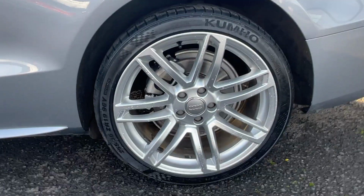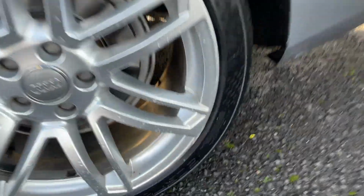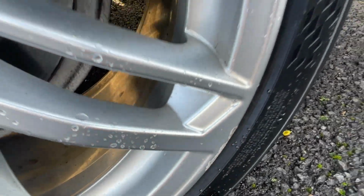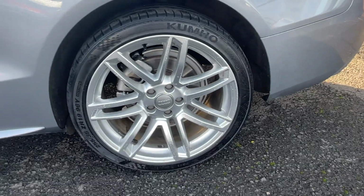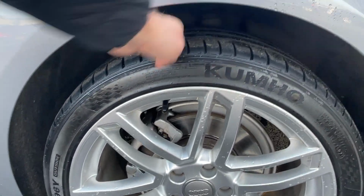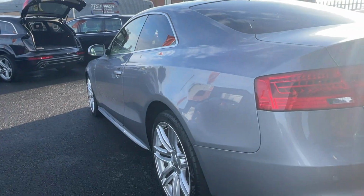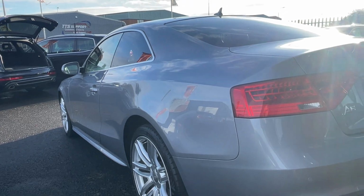And rear alloy wheel, again, very small scuff on that one, so we'll get that one redone as well. But other than that, the wheel's in great condition. And that tyre, again, 4, 5, maybe even 6 millimeters of tread. So just going to go back down from the near side rear to the front.